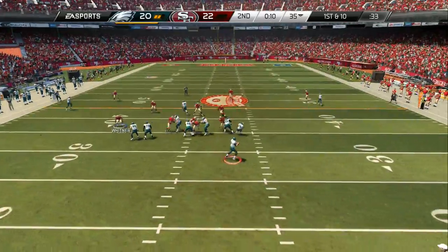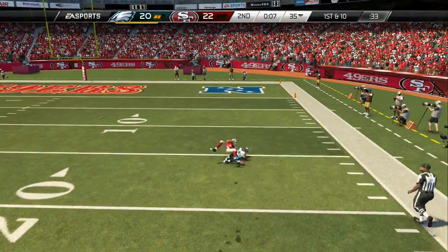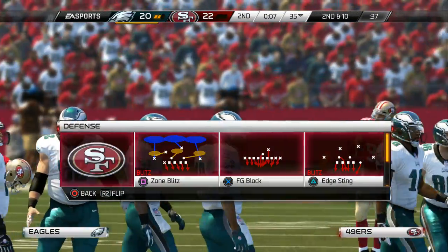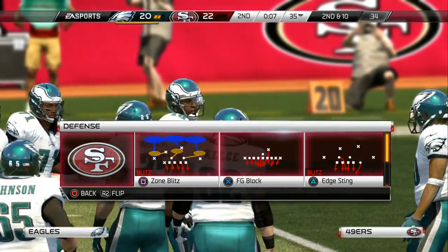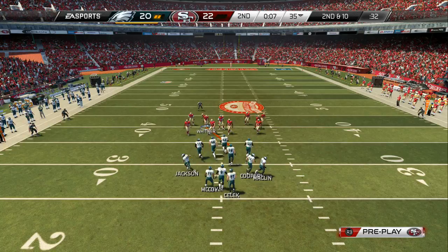Foles has got the football after the play fake. Incomplete. I think that's the hardest pass in the backfield, the long throws down the field. You have to wait till the last second to make your play. That time the defensive back did it. What a play.